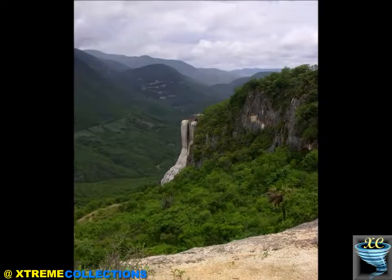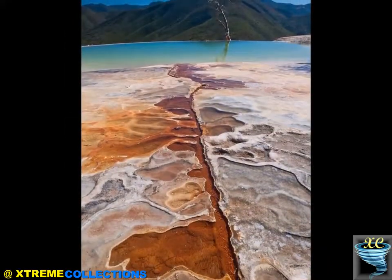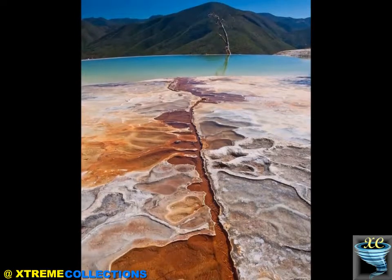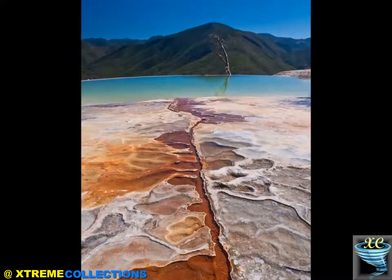The site consists of two waterfall-like rock formations which have been formed over thousands of years. Both cliffs rise over 50 meters from the valley floor. Impressive petrified waterfalls of calcium carbonate, formed thousands of years ago by the carbonated water runoff from springs.